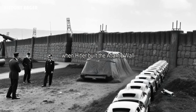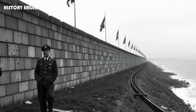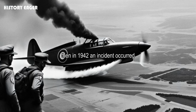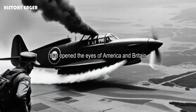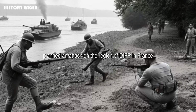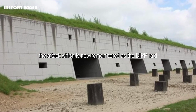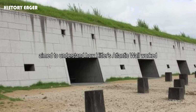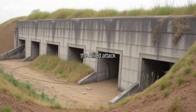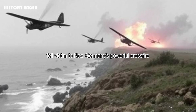When Hitler built the Atlantic Wall, at that time, it was beyond the imagination of the Allied powers, how much trouble they would have to face in the future. Then, in 1942, an incident occurred that opened the eyes of America and Britain. The Canadian forces, which were a part of the Allied powers, planned an attack on the region of Dieppe in France. The attack, which is now remembered as the Dieppe Raid, aimed to understand how Hitler's Atlantic Wall worked. These strong concrete bunkers badly failed the Allied attack. The Allied troops trying to land on the coastline fell victim to Nazi Germany's powerful crossfire.